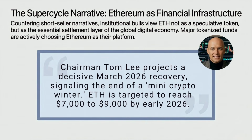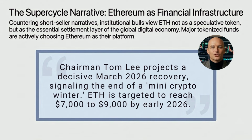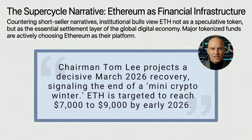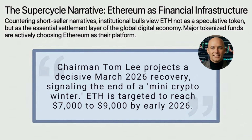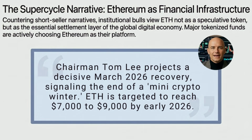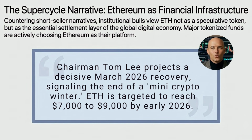Chairman Tom Lee is calling this mini-crypto winter already over. He argues that Ethereum is no longer a speculative token, but the essential settlement layer of the global digital economy, with major tokenized funds specifically choosing Ethereum as their infrastructure platform of choice. His ETH price target sits at $7,000 to $9,000 by early 2026. If Ethereum even begins approaching those levels, the valuation of BMNR's 4.4 million ETH treasury becomes almost incomprehensible to model.